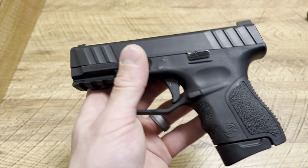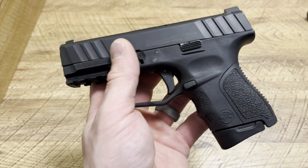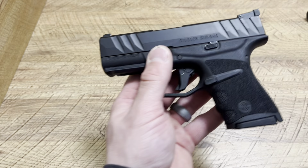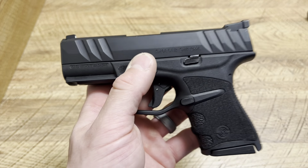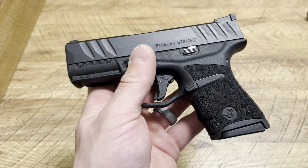Trust me guys, Stoger's on the rise. They're going to be coming out with some crazy stuff here soon. I can already tell from their micro compact release. Talking about their micro compact, that is by far third on this list. Now I paid $349.99 for this, so it just made the list, just barely, but this is one of my favorite Micro 9s already. I love shooting it.